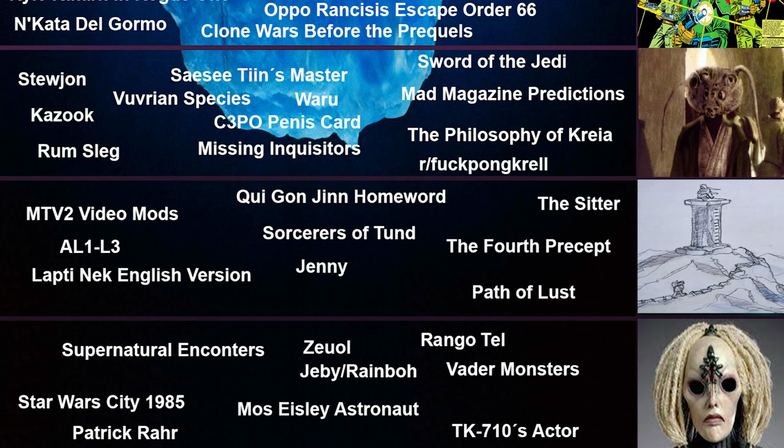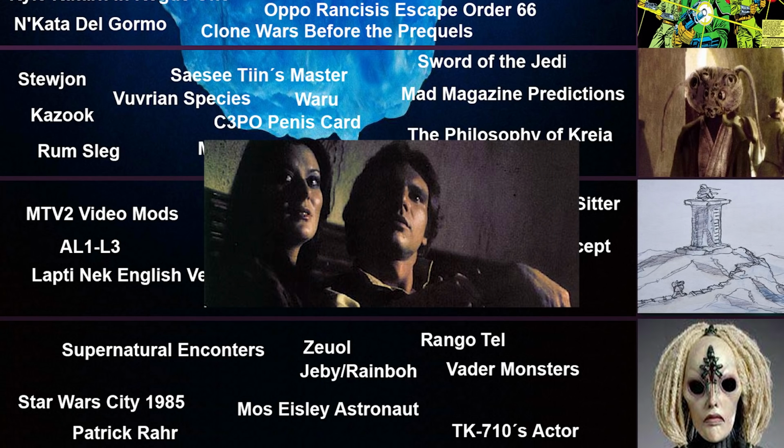Jenny is a woman who appears in the Mos Eisley Cantina. There was going to be a scene where she was basically macking on Han Solo, but it doesn't exist. You can still see her, I believe, in the movie.